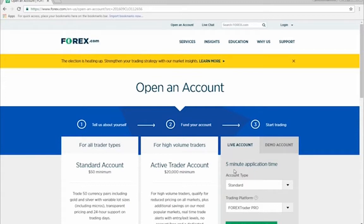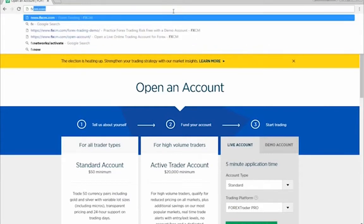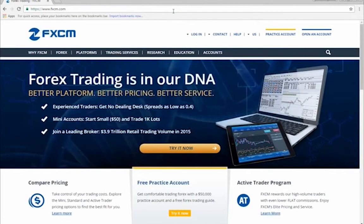I don't care who you are. If you've got a stock account or an options account, do yourself a favor. Open up a Forex trading account. It doesn't cost anything. As a matter of fact, look, I'll show you another one, FXCM. Every single one of these firms has an awesome and robust platform. Every one of them looks about the same.